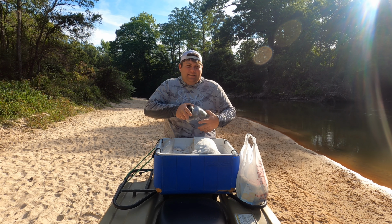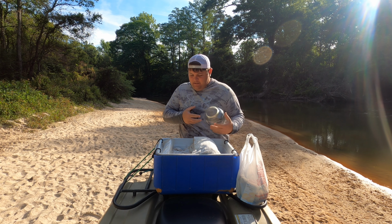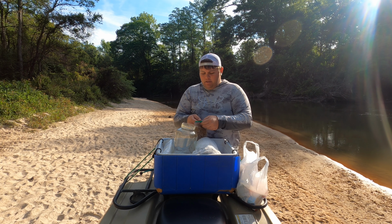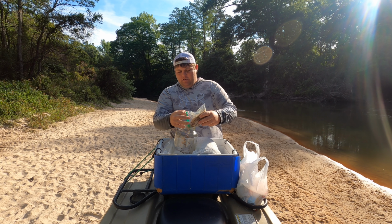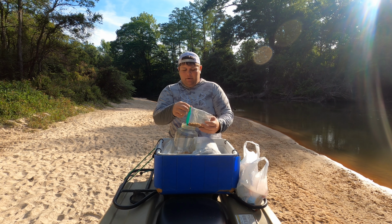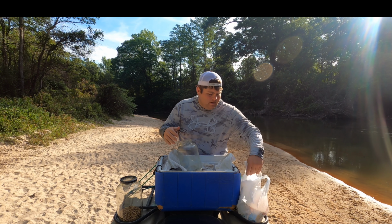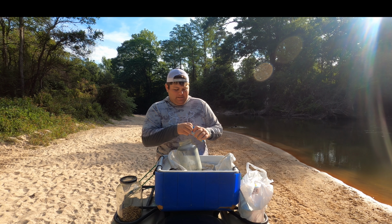First up, we're going to use traditional. This is the dog food. This is the Purina Pro Plan. I kind of crushed a little bit up with the hammer. Jar number two. Once again, going traditional, Jiffy.